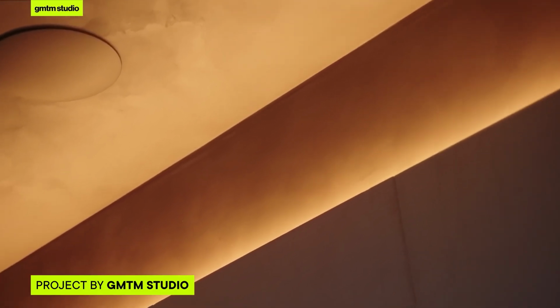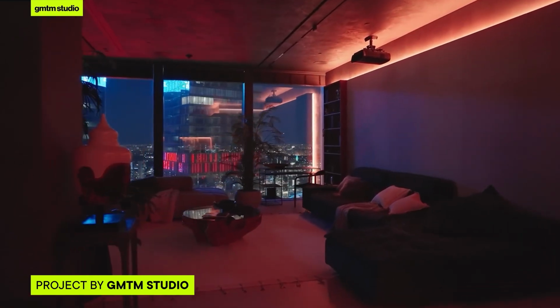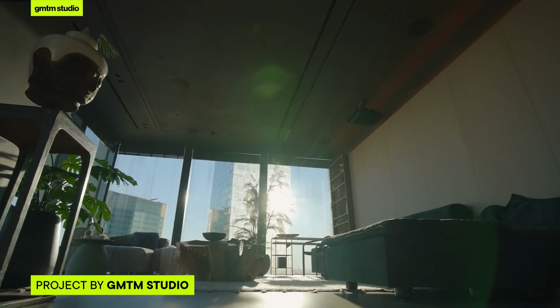For example, we recently worked on a project in an apartment in a skyscraper and painted the ceiling and walls in gray, dark gray. And the ceiling and walls kind of disappeared, and it seems like the space is actually larger.